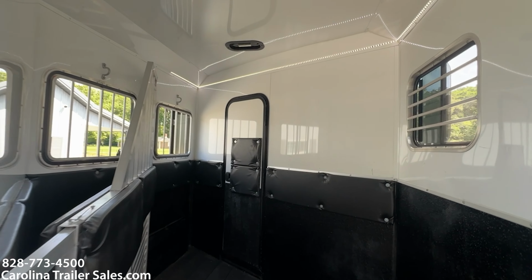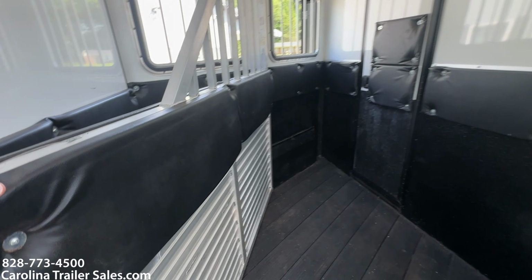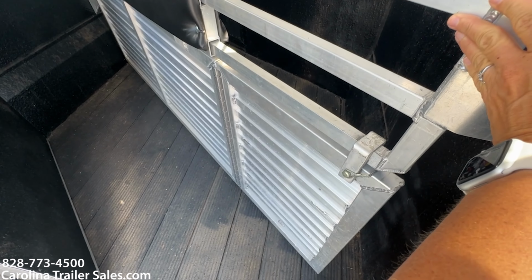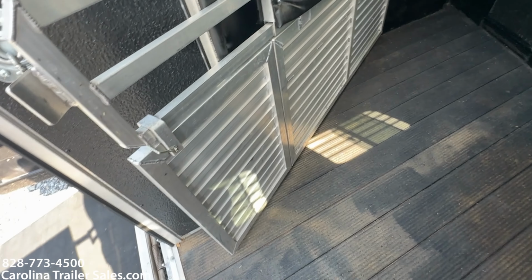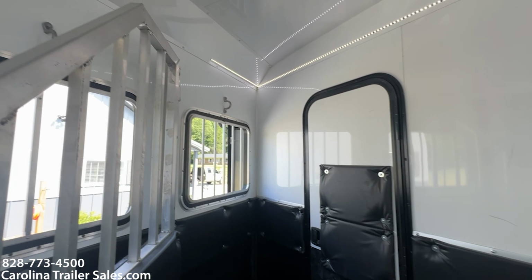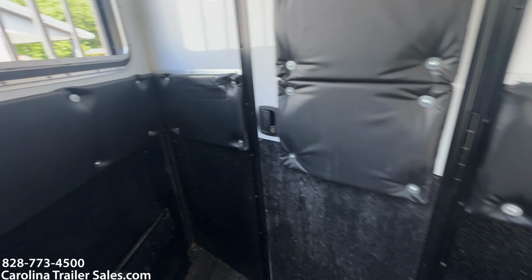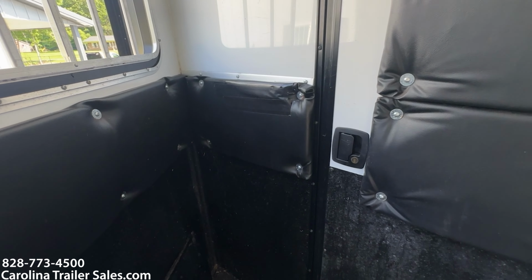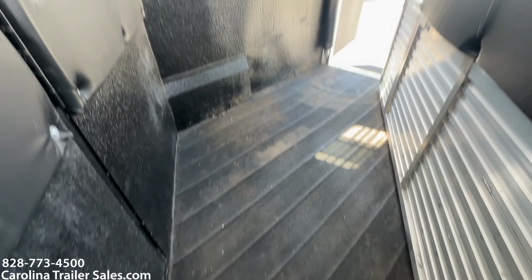Does have an LED light strip all the way around the trailer. It's got padding on both sides of the divider. Does have a lower divider. And this lower divider does fold backwards to keep it out of the way when you're loading. So drop down windows with bars, walk through door. I'm gonna say that the padding is torn here and they got a little bit of tape. Honestly, I barely noticed it till I was doing this video. Horse box is in good shape.